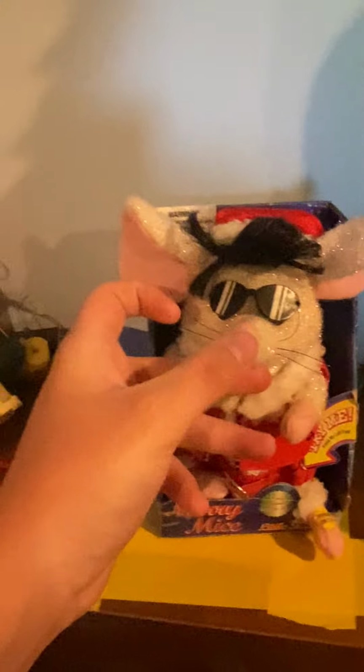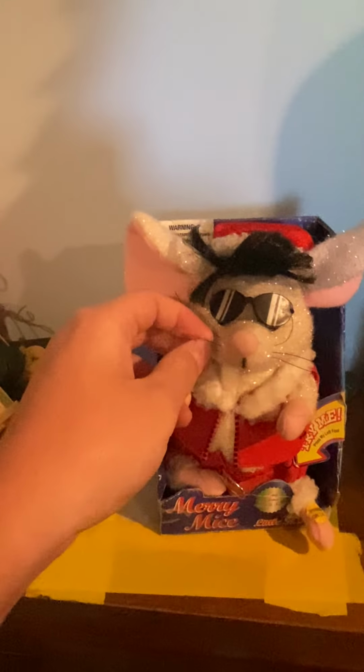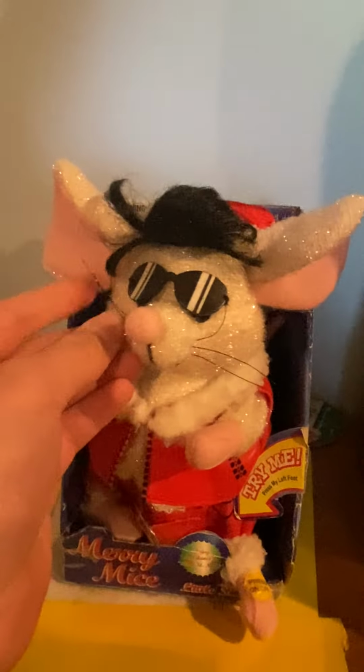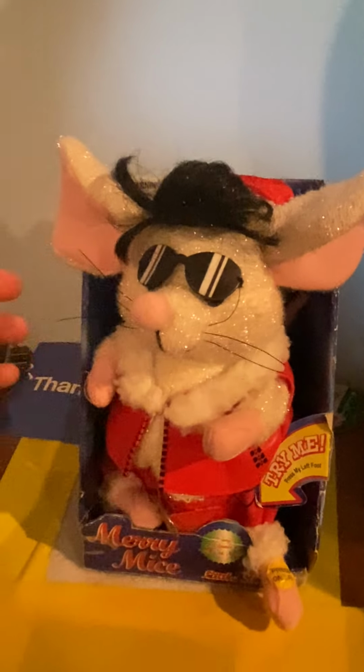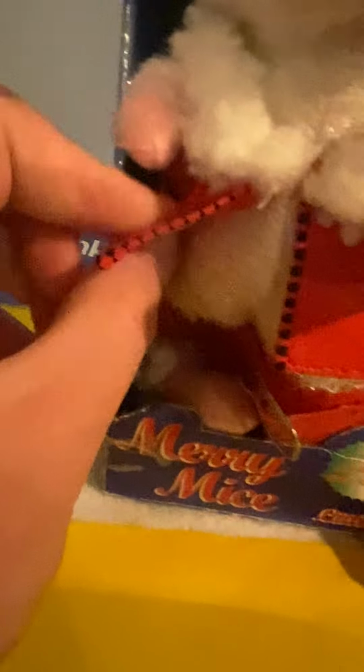He's got the tinsel fabric. And some people think that the tinsel mice and Merry Mice are different series. I'm not really sure. I just kind of call them all Merry Mice, because as you can see, this is a Merry Mice here, or Merry Mouse, or whatever. Anyways, you've got the nice red jacket here. It's kind of a fake leather material.